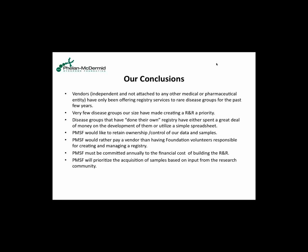And most importantly for us as a patient advocacy group, we wanted to save our families the trouble of traveling to different researchers and answering multiple surveys and having their samples harvested repeatedly. So when you boil it down to that, it's not a hard argument to make to a disease group board of directors that this is something that we need to do, that it's not something that should be left up to different silos around the world to collect data and samples and to keep it to themselves.